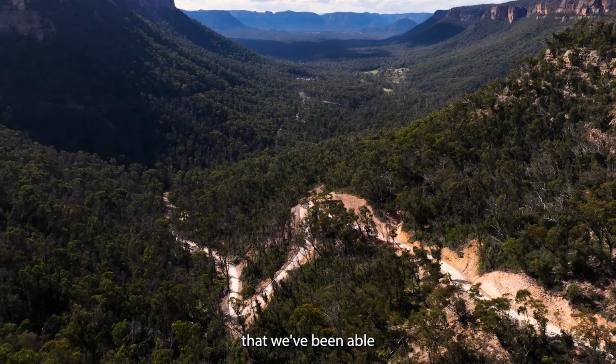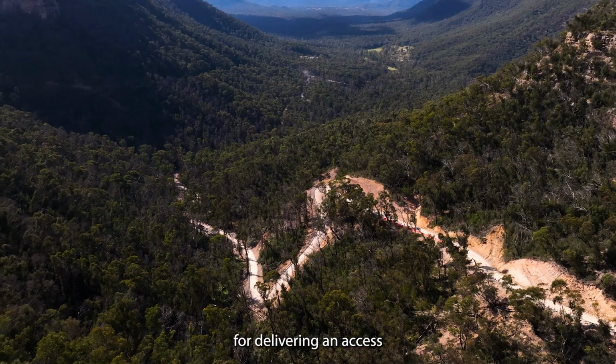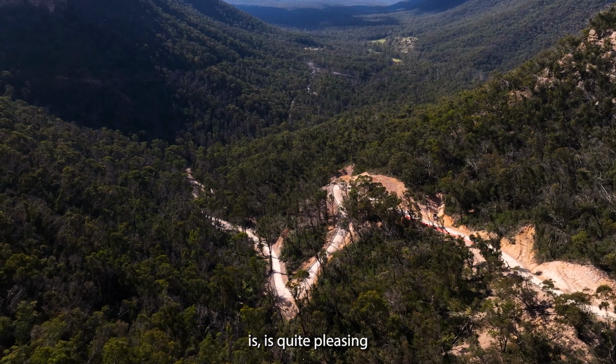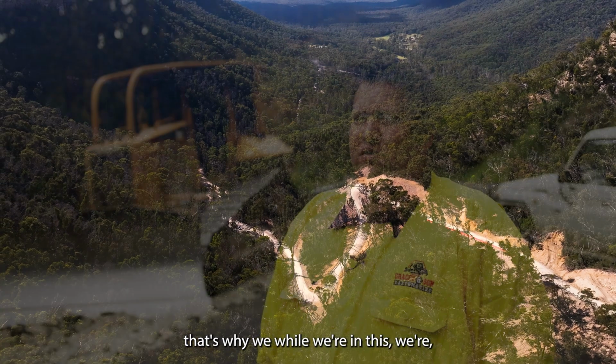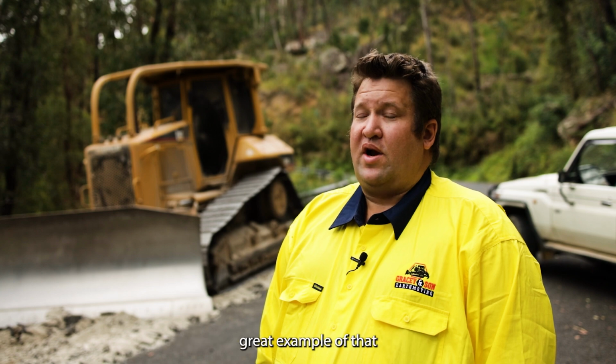Now that we've been able to put this road in and been responsible for delivering an access road to the community of Wolgan Valley is quite pleasing at the end of the day. That's why we're in this. We're in this to build infrastructure for local communities, and this has been a great example of that.